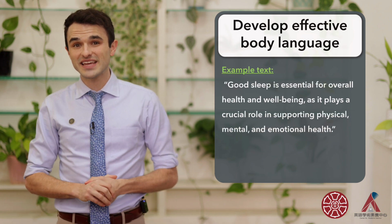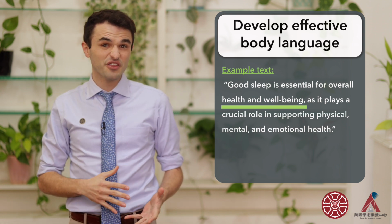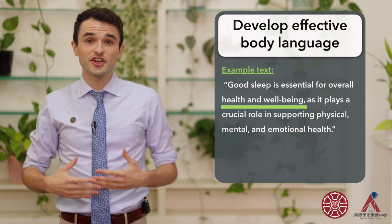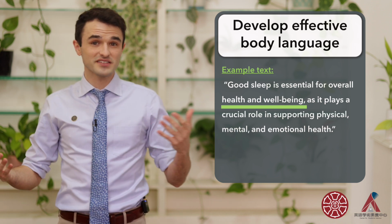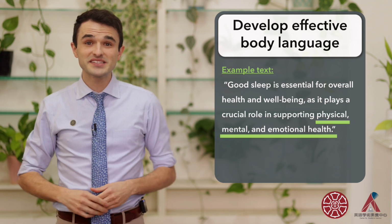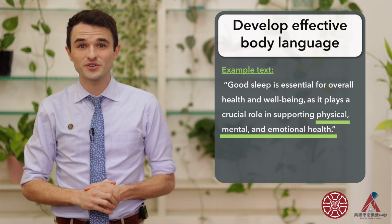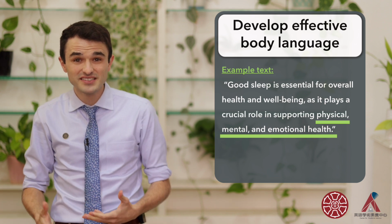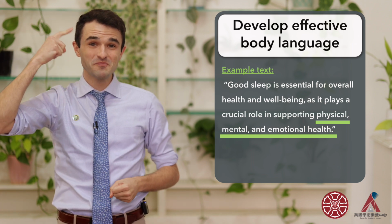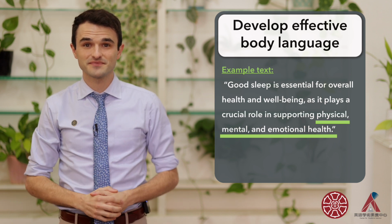Let's look at this example text again. In the first part of the sentence, I see health and well-being. This is a great chance to put an arm out to the right and an arm out to the left to show two options. Then we see physical, mental, and emotional health. These are also great words that we can act out with our bodies. For physical, flex a muscle. For mental, point to your brain. For emotional, you can put a hand on your heart.